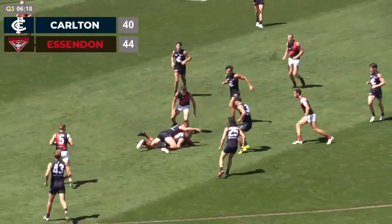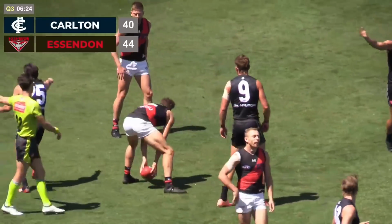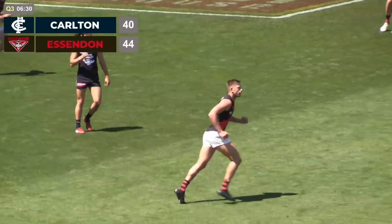Just the kick just held up a little bit in that wind. Patrick Cripps went in way too ambitiously and gives away a free kick. To Laverty, who's on the ground playing, as I mentioned, in that half-back role.